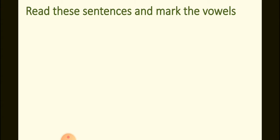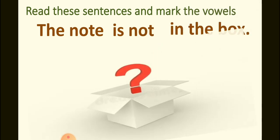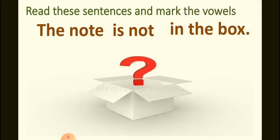Read these sentences and mark the vowels. The, note, n, oat, note. His, not. In the box, b, ox, box. Together, the note is not in the box. The box is empty. The note is not in the box.